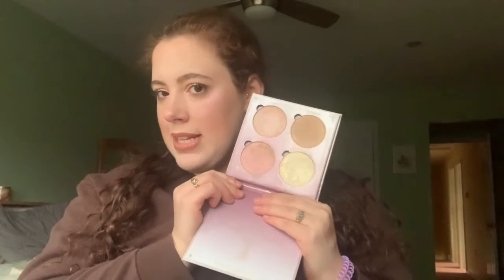I would often pop these out and use them independently for like a few days at a time. But this is a great palette if you have light skin tone like myself. But if you have a darker skin tone, I wouldn't recommend this. I had 2 different eyeshadows in my rotation.